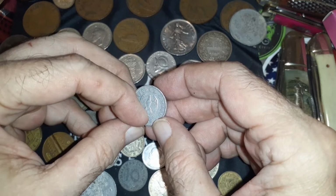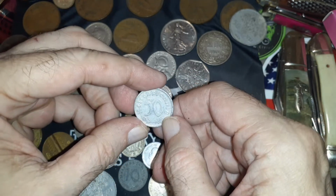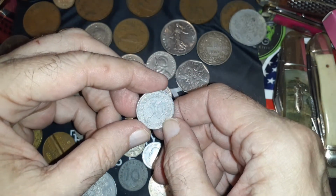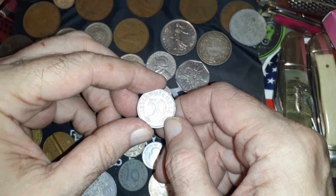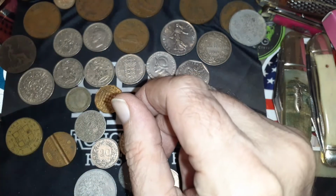1935. See, he doesn't have his little Nazi stuff there. But they were starting their stuff back then. Early 30s, mid 30s, late 30s. 50 Pfennings.